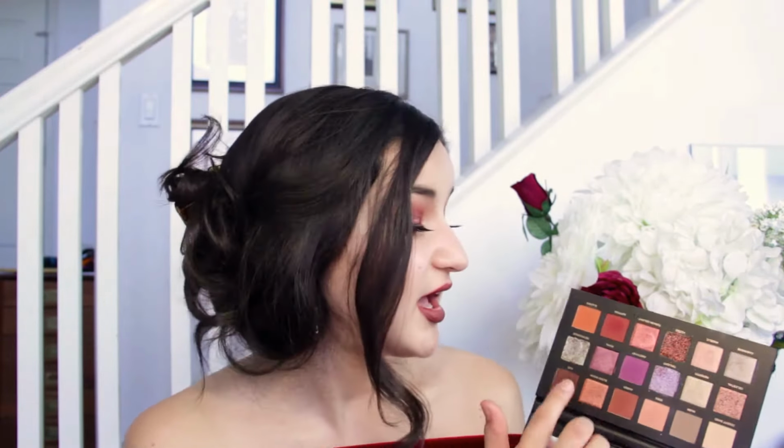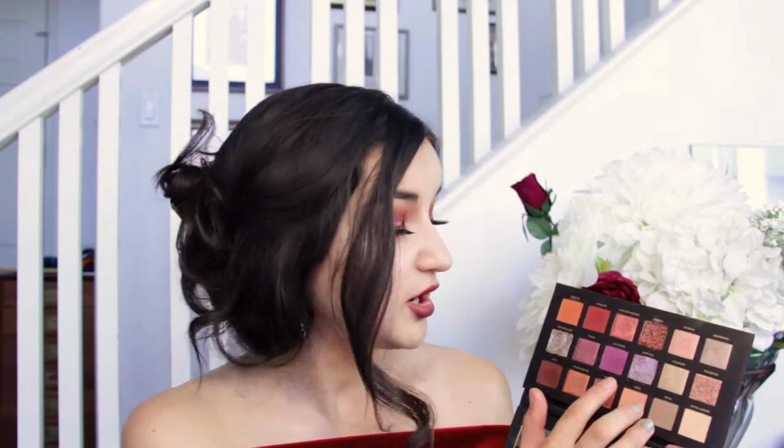As you can see, kind of going along in the same vein of really nice warm tone shades. You do have the reds and the burgundies here. Saffron and Oud are two of my favorite shades in here. You've also got the really beautiful Cosmo pressed glitter. And things that stood out to me in here were the purples. I'm in love with this row here.